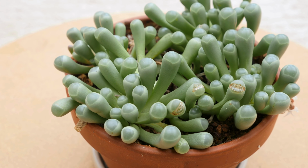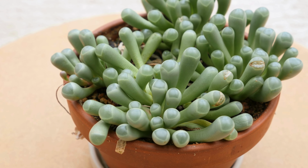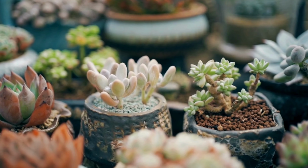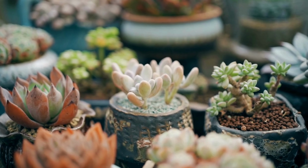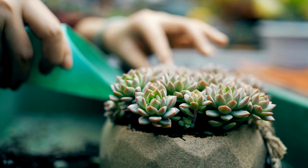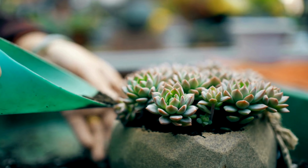Some of these guys evolved in harsh deserts where blending in with rocks literally saved their lives from hungry animals. They grow slow, stay compact, and make even the smallest desk or shelf feel like a mini desert museum. What blows my mind is that a single healthy plant can live for decades and still look like it is part of a gravel path.